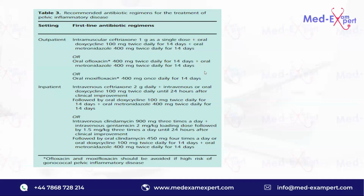So this is a new regimen for PID in the UK that's been put in here. The thing you need to understand is below the chart box that is given. In the UK, they used the fluoroquinolone group of drugs, ofloxacin and moxifloxacin, liberally, and it is now a major concern in UK public health. So whenever choosing the option, don't choose this fluoroquinolone group.